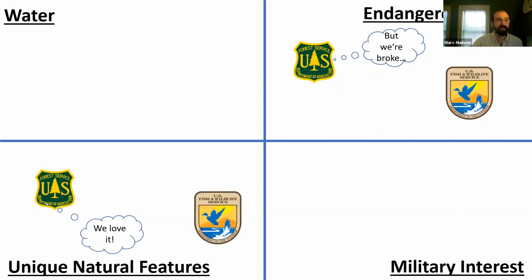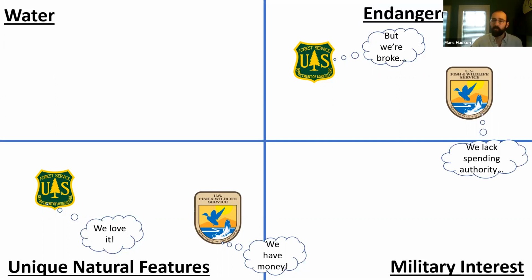Then we went to U.S. Fish and Wildlife Service, right? And they also have an interest in old growth longleaf pine and endangered species. And we told them about the project. They also said, we love it. And we have some money. Not enough money to get the whole $3 million gap, but we do have some money. But we lack the spending authority at this time to be able to spend it.